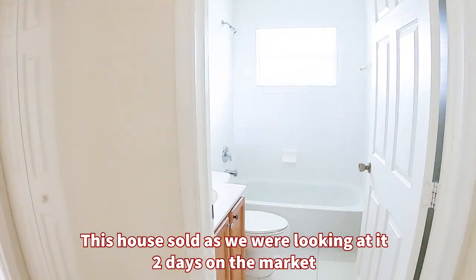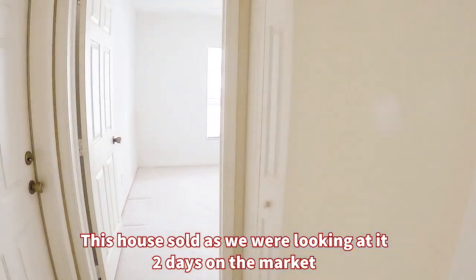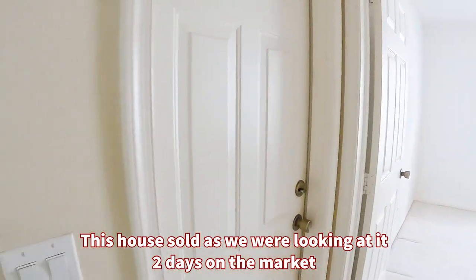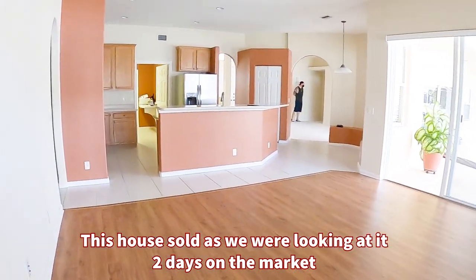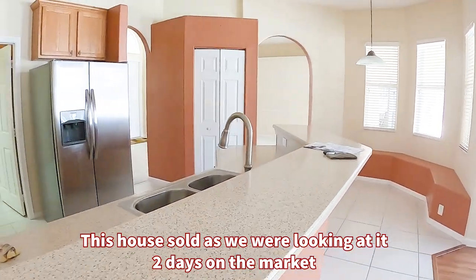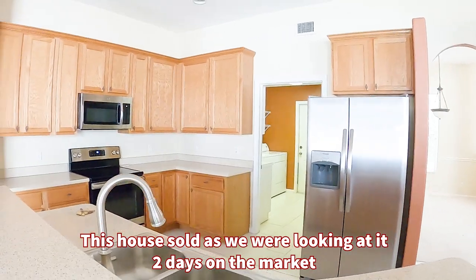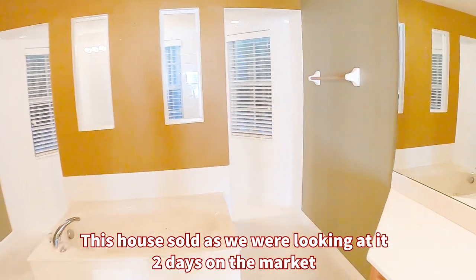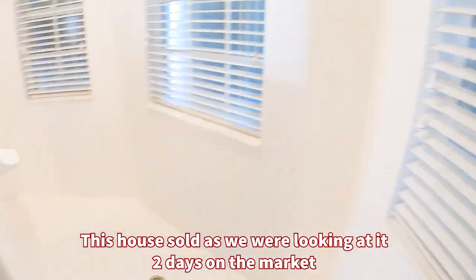Oh my, where's my office? Oh, it's got a drive-through bathroom. Beep, beep, beep, beep, beep.